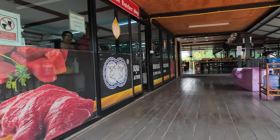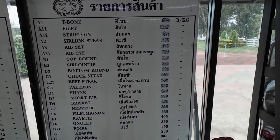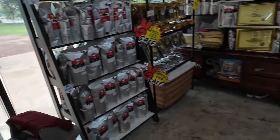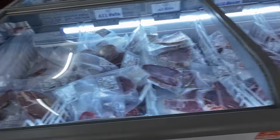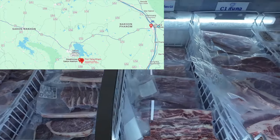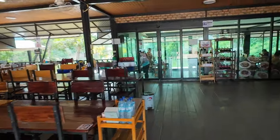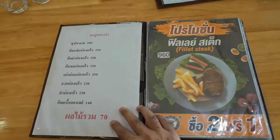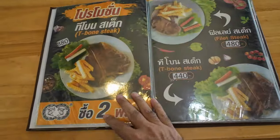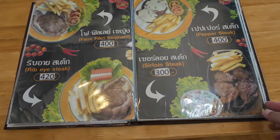Huh, got a butcher shop. 769 baht per kilo. The price is not bad. Not bad? Yeah. This one, for example, is the big one, quarter kilo. Oh, that's a T-bone. Next time we'll bring a cooler. Got some kind of special. Got a ribeye.